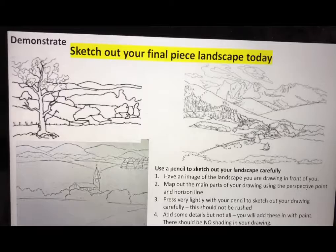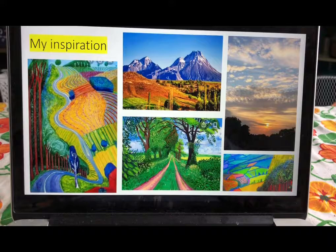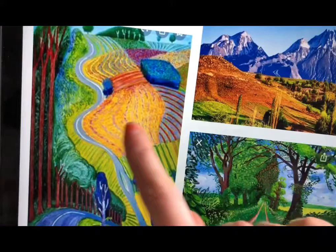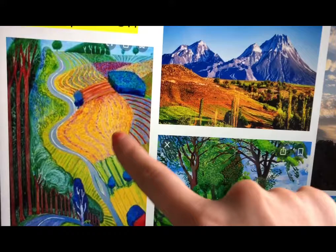You're going to need some inspiration. So I have taken a few images off the internet that are landscape focused, that inspire me. I've taken a few from David Hockney because he does fantastic mark making, as we've discussed, and he's an artist that we've looked at. So there should be a bit of a David Hockney influence somewhere in your work.